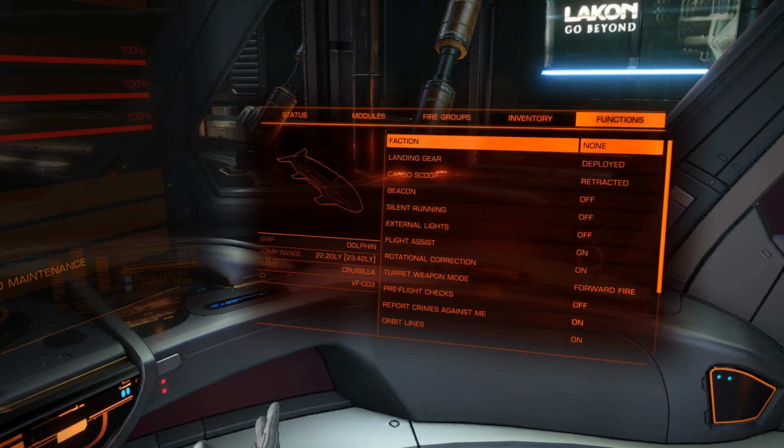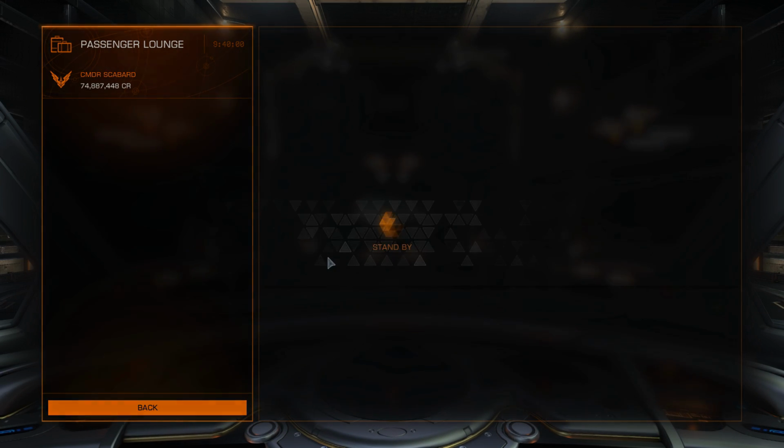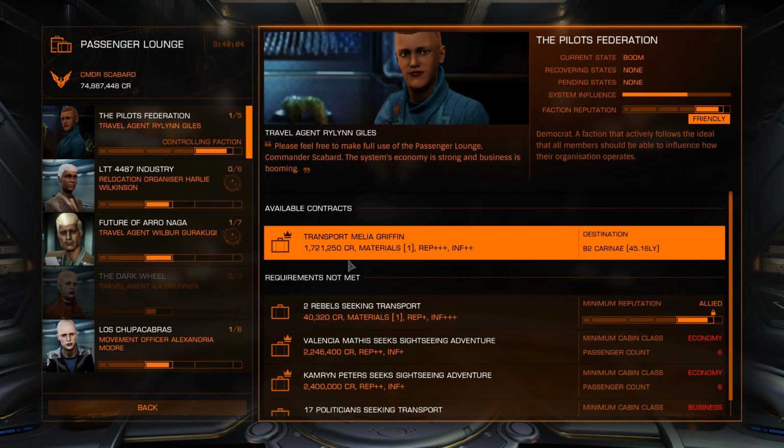Let's see how much that's affected our jump range. We lost about 1 light year on jump range because of our better thrusters, but honestly I think being able to get through the mail slot quicker is going to make a massive difference. So I want to pick up a passenger mission, and then I'll fly out and see how well the ship handles with the new thrusters. We should be able to get some pretty good ones, because we increased our reputation with these factions.